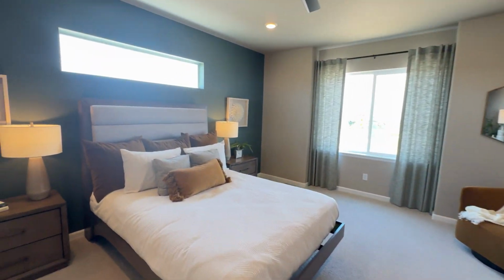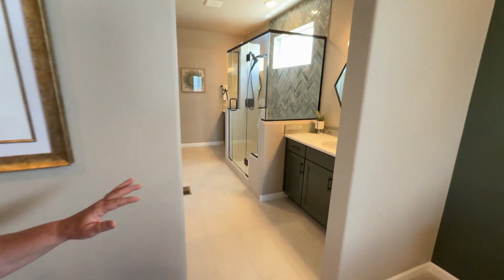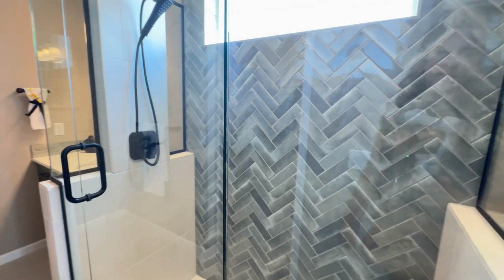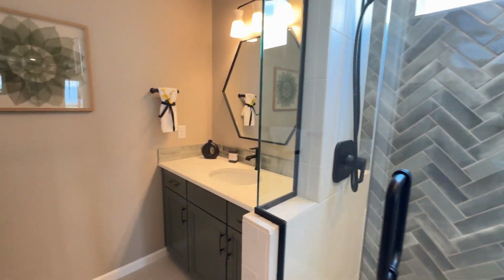It's really good sized. This particular one has mountain views. We'll see. Not all will have that. I like that. But tile, look how they did this bathroom as well. So they have separate vanities. I don't know if they have an option for a bathtub. We can ask. Yeah. But kind of a fun shower.